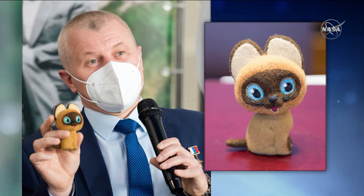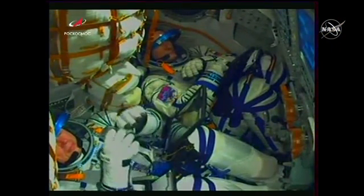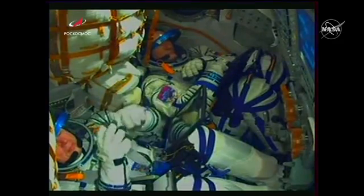And here's a closer look at Gav, or Woof the Kitten, star of the Russian animated series made from 1976 to 1982 about a Siamese kitten. And you will see that floating just in front of the commander's chair, right in front of Oleg, and we'll see that float once they separate from the third stage of the Soyuz rocket and enter into microgravity.